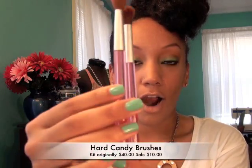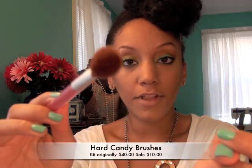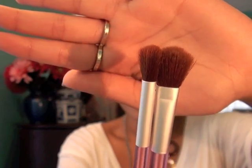Now for my eyeshadow brushes, which probably most of you are interested in the most. Two of the brushes came with the Hard Candy collection, which is this large fluffy eyeshadow brush which I use to apply my highlight. And then this brush, which I use the most, is my blending brush. I just use this like what it's supposed to be used for, to blend or to apply eyeshadows into my crease, which I love. These two brushes right here, look at the quality of that hair. Love those brushes.